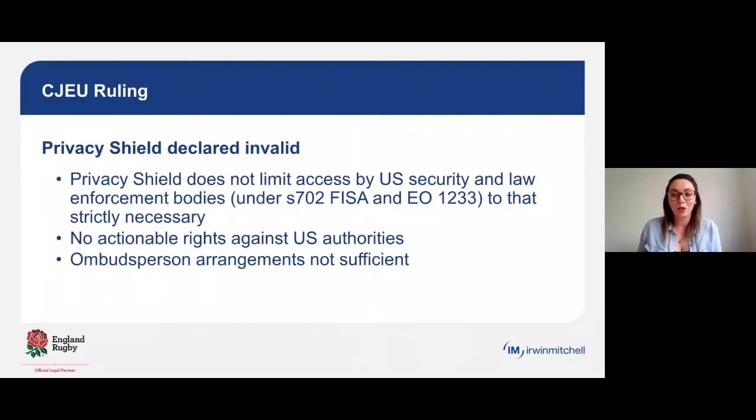As I'm sure you have probably all seen in the news over the past week, in all those headlines, this led us to where we are now, where the court determined that Privacy Shield is invalid, and they are essentially the only place that can determine it being invalid. So that's why the High Court had to refer it to the Court of Justice of the European Union. The reasons behind it: when Privacy Shield was set up, there was an understanding that there would be some surveillance, but it would be limited.